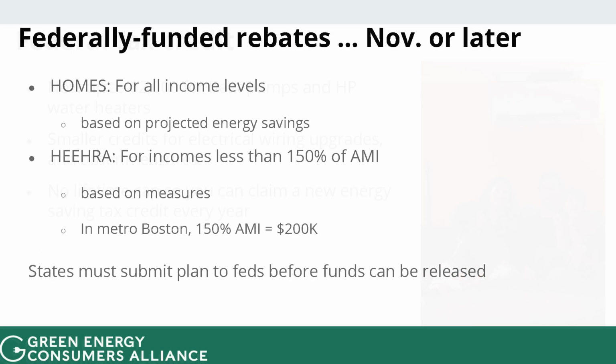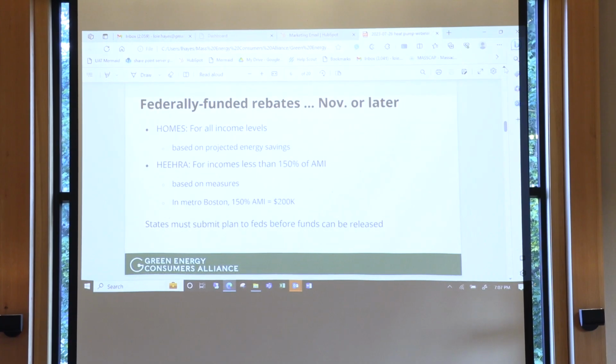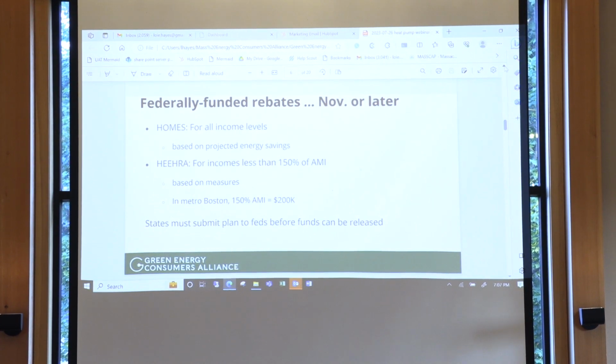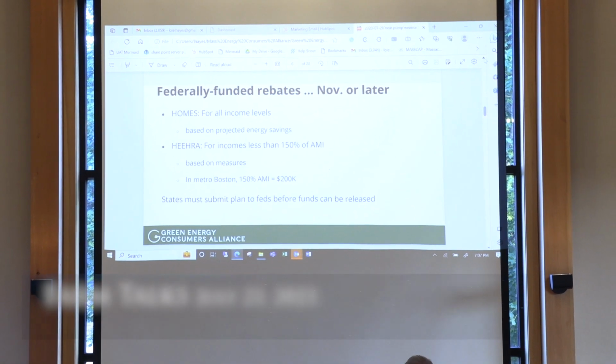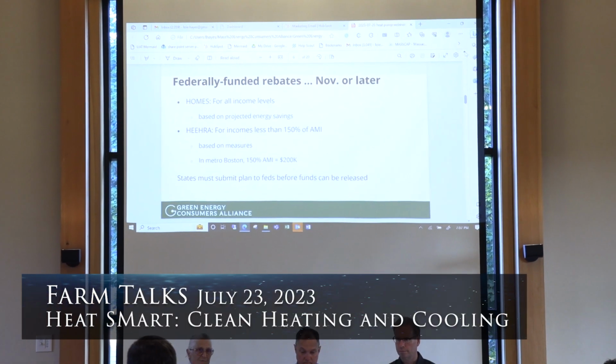What about the federal rebates, you say? Well, we love the fact that there are federal rebates, but they're not yet ready for prime time. We don't expect to see those until November or later. There are going to be two types of rebates. One, the HOMES program for all income levels. This is going to be based on your projected energy savings, so you'll need an energy professional to come in and measure your whole energy use, and how much your project would reduce it.